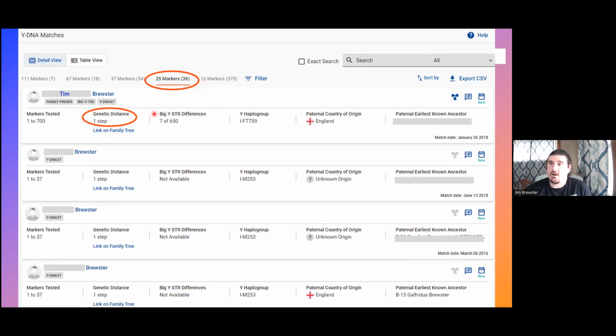Some of these are going to be closer than others. You can see here that now instead of an exact match, it says one step. So that means this person, Tim Brewster here, who I just arbitrarily named Tim, I share with them 24 out of those 25 markers. And you can see here on the left how many markers they've tested. It does say that it goes up to 700 here. I know I mentioned 111. The extra ones are part of the big Y, which again is not for matching purposes, and we're not going to discuss here. So you can just think about this like it's 111 and they've taken all of them.